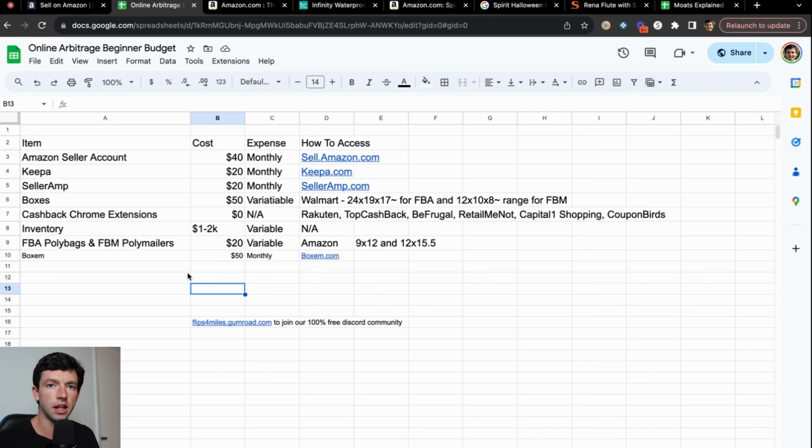So that's Keepa, SellerAmp, Boxem, boxes and poly bags, all the cashback Chrome extensions, and a 1 to 2K inventory budget. You can obviously get started with more, the merrier, and then just add in as you go. But I'd recommend starting nice, small, and low risk when you get started with your first online business with online arbitrage and retail arbitrage, and just get going nice and easy like that.